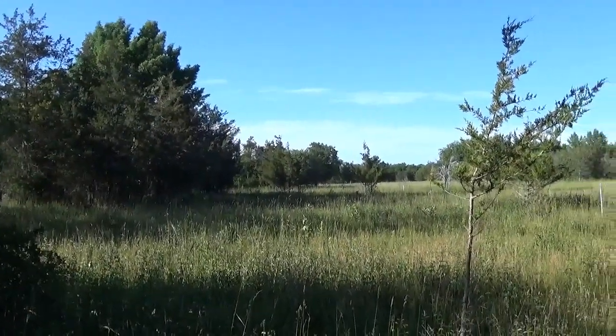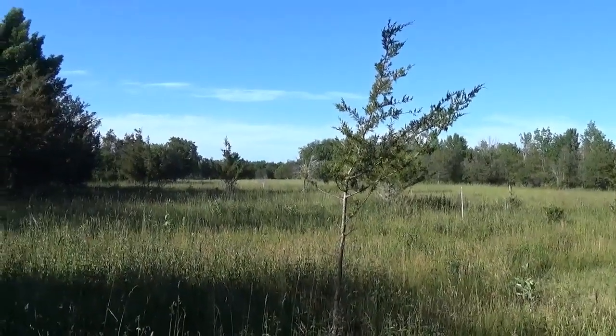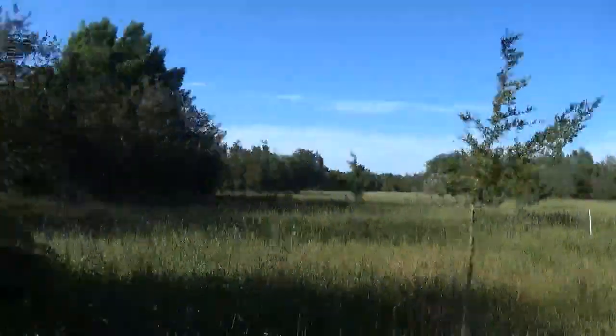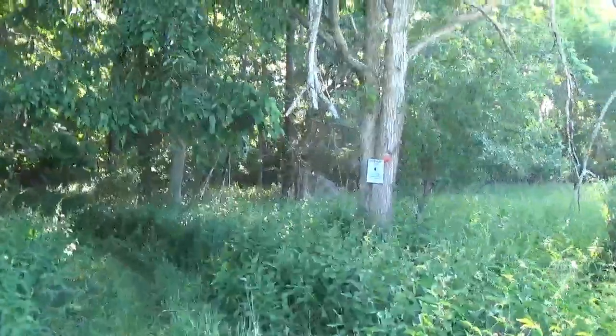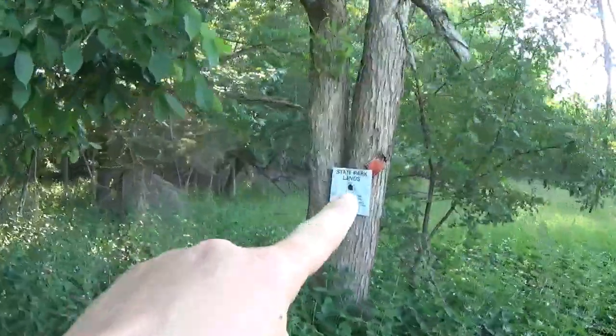If you survive the open field, it feels like I'm walking through a hunting preserve. I get to deal with the creepy forest. Yay! Again, the signs tell you who you are.